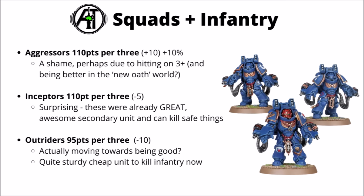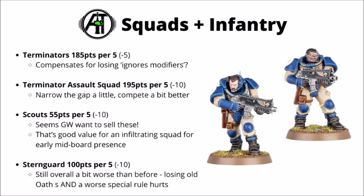The two flavours of Terminators went down a bit, the standard ones to 185 and the Assault Squad down to 195. The regular ones, that might just be compensating them for ignoring modifiers being lost. The Assault ones maybe narrow the gap on the regular Terminators. I feel like they're both pretty fine units, but maybe not super standouts.